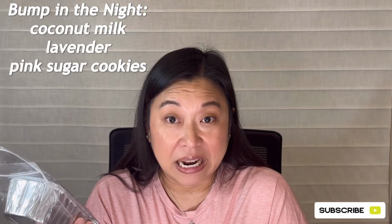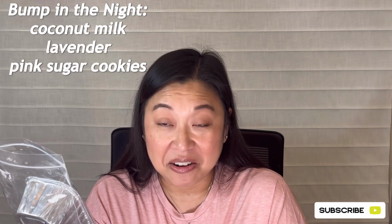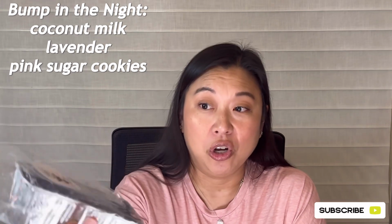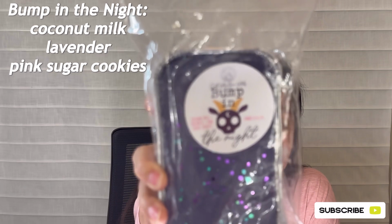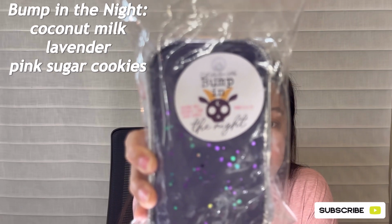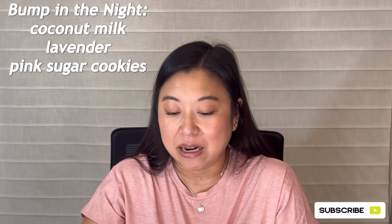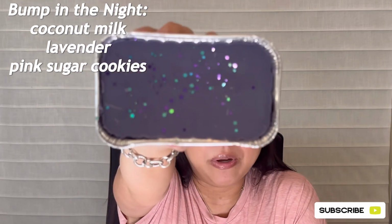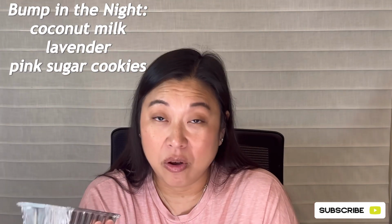I know Christine also really likes this scent, and I love it as well. And I haven't seen it in a couple of years. So that is Bump in the Night. And so I had to get it in a loaf. Coconut milk, lavender, and pink sugar cookies. I've had this before when she offered it the last time, which I think was like a year and a half, maybe 2 years ago. Obsessed with it. And so I had to pick this up in a loaf.